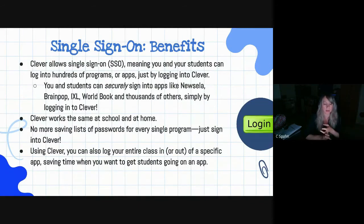You sign into Clever, and then through Clever, you pretty much have access to everything. As a teacher, what's also nice is you can log your entire class into or out of an app at once with a couple of clicks of a button. That saves a lot of time of kids saying, "Oh, I can't get in, I can't do this." Well, you, the teacher, take control and you just log them in or log them out.